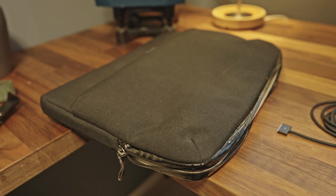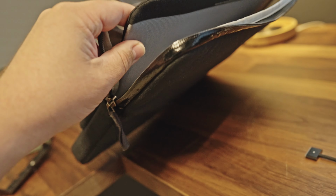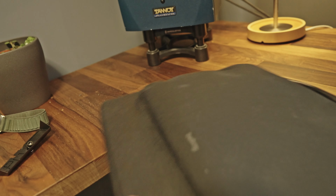Charger over here, just a little bag here to have everything in, with a little thicker bag just to have it a little more protected.